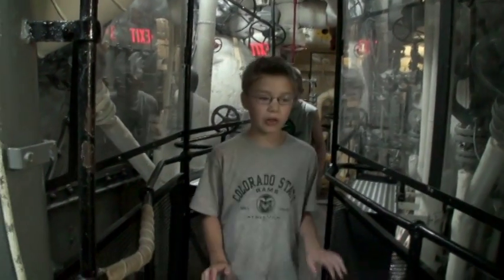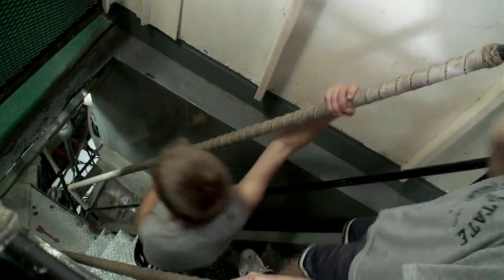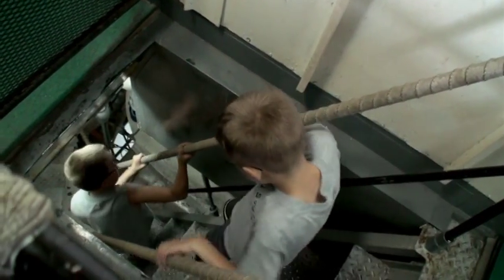I think they need all these motors so they can make the boat go really, really fast. So they're making sure that they find the bad guys?